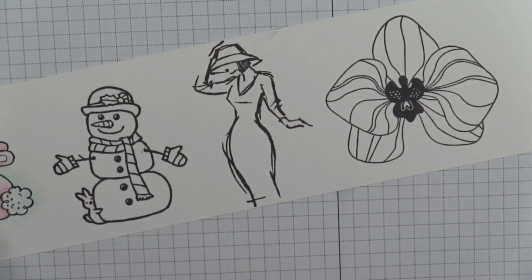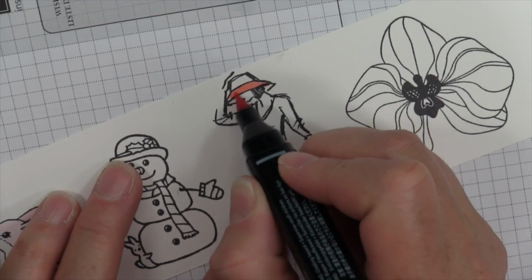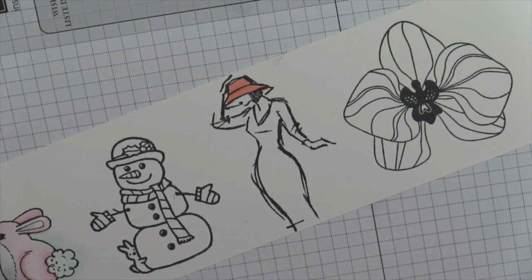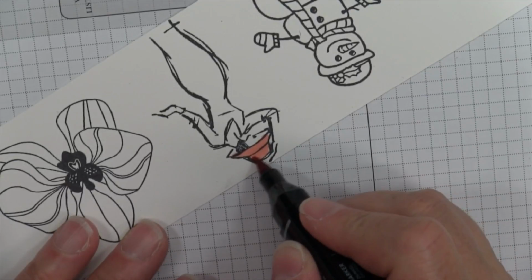So let's color the woman. I want to do some rich colors. So I'm going to do Calypso Coral, because this is one of the colors I like. So again, I'm going to work in a little smaller section. First I'm going to do her hat. I'm just going to color it in the light. And then I'm going to use the dark, but I'm only going to add it to one side.